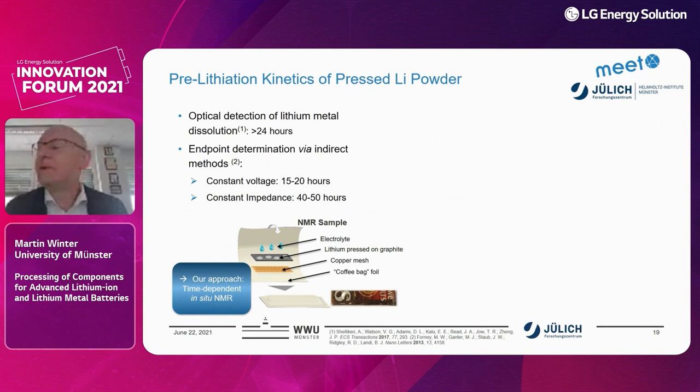You look at the constant voltage. When does the cell have a constant voltage? It's maybe not so accurate because the lithium and the silicon graphite potential is not very different. And then you also have a constant impedance. They all tell us different hour numbers. So it really depends, I think, not only on the method, but also on how the lithium has been pressed and how the electrode has been processed.